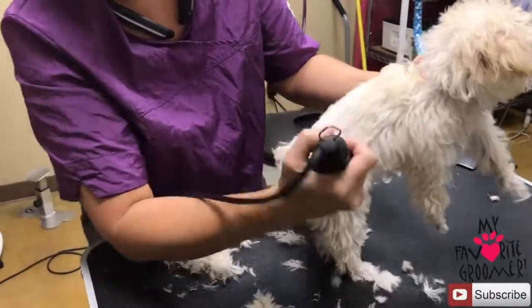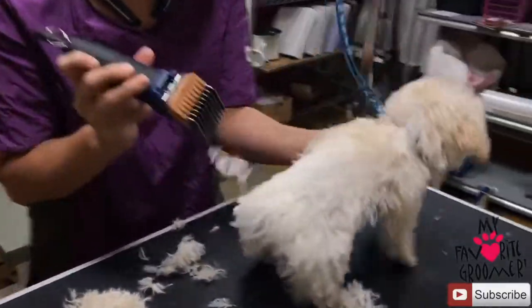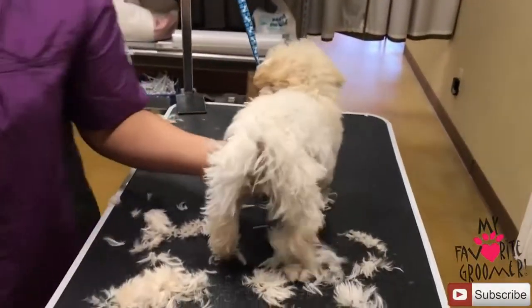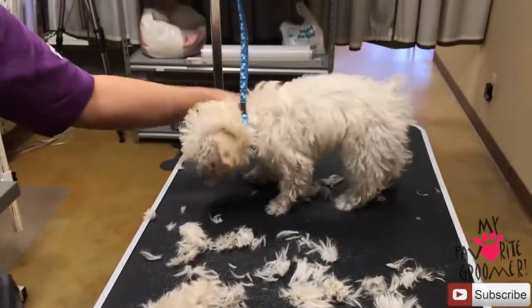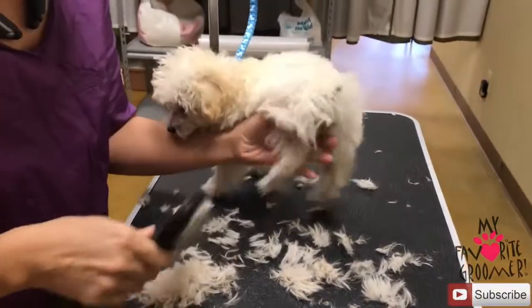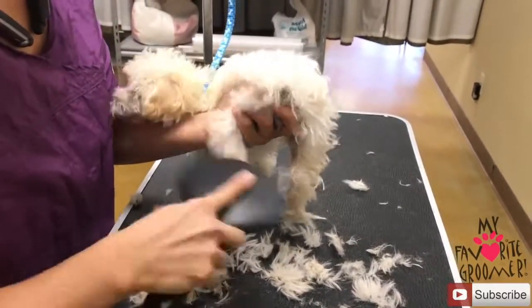See how it's snug right there? I've got to come back and brush that before I can keep grooming it. So I've got my one guard on here. Yeah, I'm going to bite myself in the butt. I'm going to just go ahead and brush her out so we're not wasting time. You want to brush from the bottom up, brush all the way through the coat.